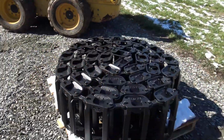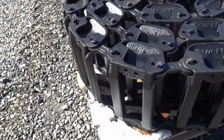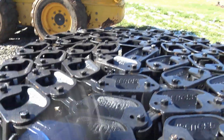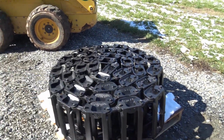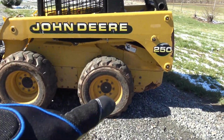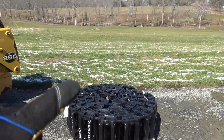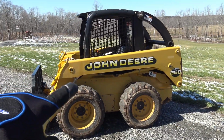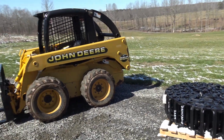Pretty awesome. All right, these are the tracks. It's a steel track. It looks like rubber, but it's a heavy duty steel track right here. This pallet weighs 916 pounds. We'll lay all these out and then we'll run right over top of them with the wheels on the skid steer, and we'll buckle them in. So the skid steer will go from a machine that's worthless in the mud to a machine that just absolutely kicks butt in the mud.